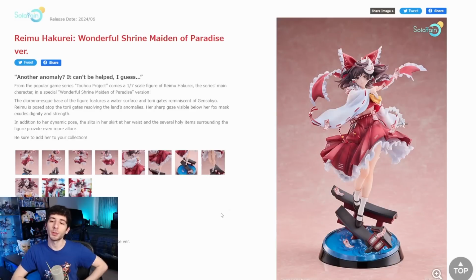Reimu Hakurei, Wonderful Shrine Maiden of Paradise version from Solar Rain. You know I love me a Touhou figure. I kind of love this one too, but I don't need more Reimu figures right now. I kind of want some other characters. But if you don't have a Reimu figure, this is definitely one of the better ones I've seen, with the only downside to me, personally, I don't love her face.